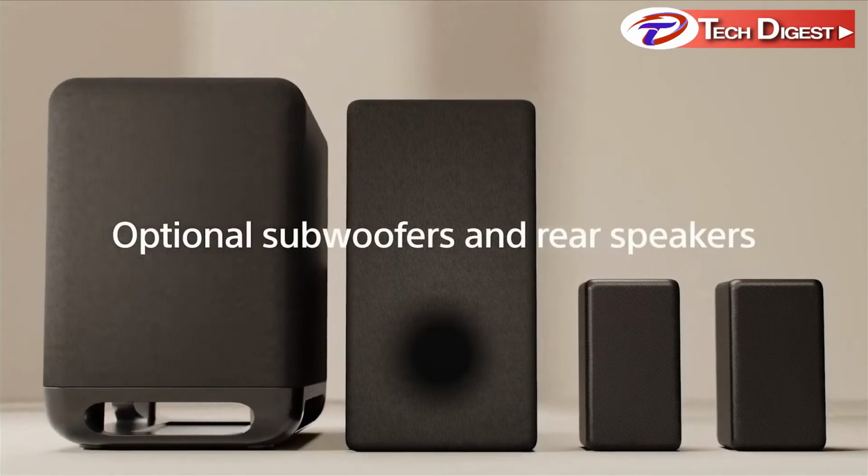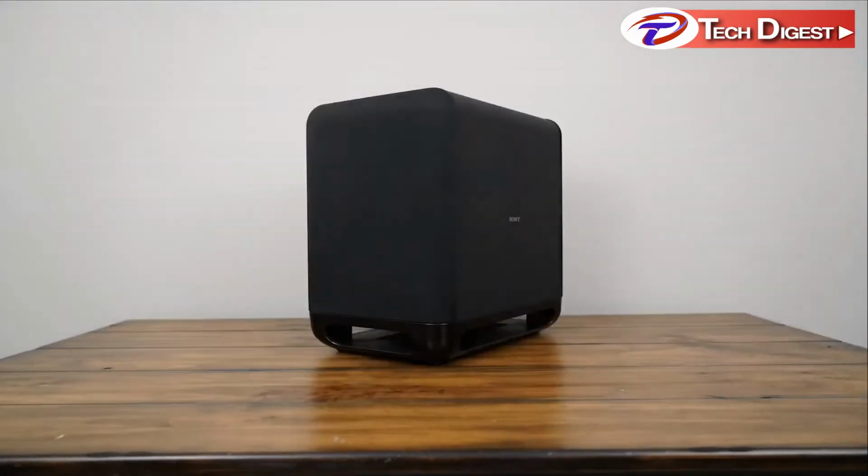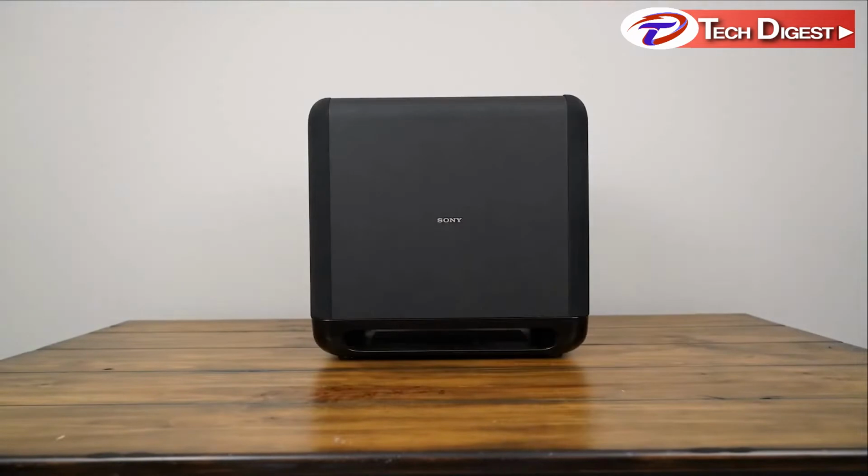Now, if you want to increase the immersiveness of the HT-A5000, you have the option of adding one of two subwoofers and rear speakers. Starting with the subwoofers, you have the larger SASW5, which delivers 300 watts of power to really fill out the room, and it has a really beautiful premium design.